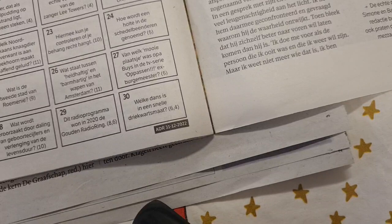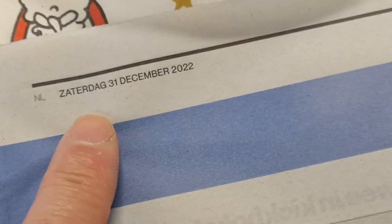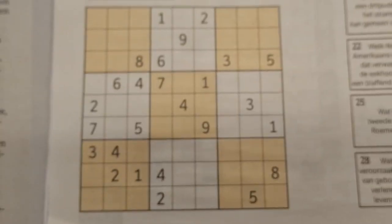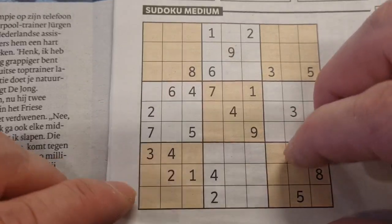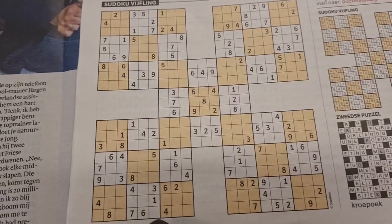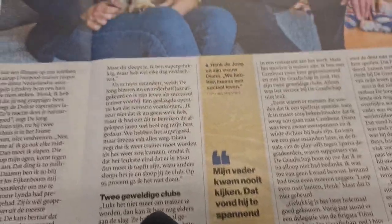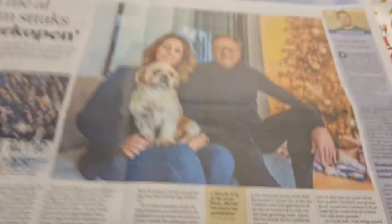December the 31st, 2022. We have here the Saturday, December the 31st, 2022. We have two regular puzzles, the Medium Sudoku and the Samurai Sudoku, aka Quintuplet. Only two puzzles. Not so good news, because in today's newspaper we have no extra puzzles, no additionals. Let me show you.